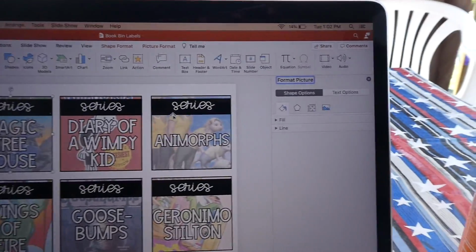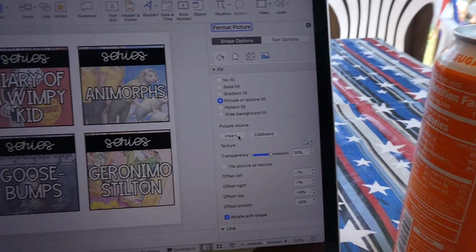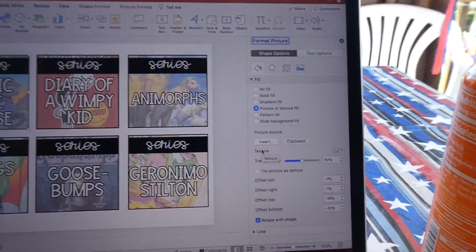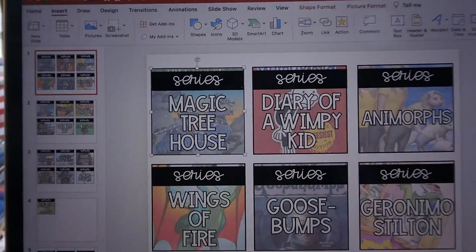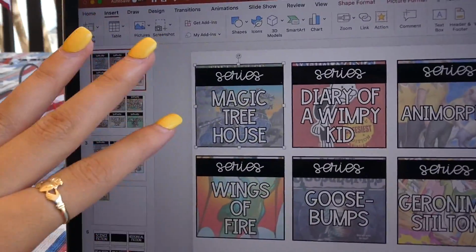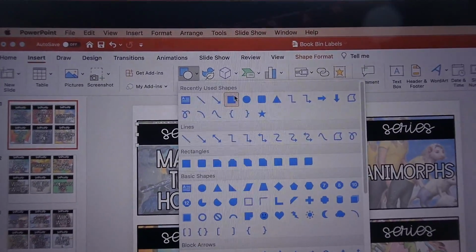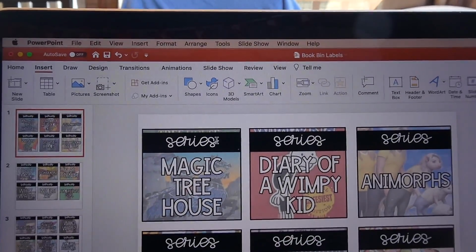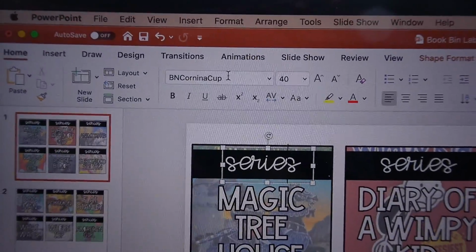You can format that square by double clicking and this will pop up, and you go to fill and you can insert a picture, and that's what I did for all of the squares. I inserted a picture of the book series, and I made it 50% transparent so that the text wouldn't be too mixed in with the picture and you could easily read it. So that is how I did the background with the square, and then this right here is just a rectangle filled in with black. So you basically just use the square option, make a rectangle, and I just put it on top.